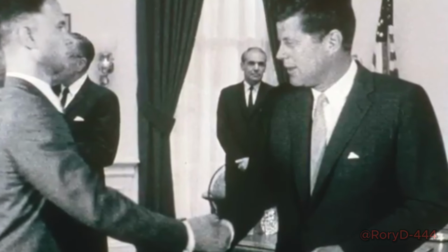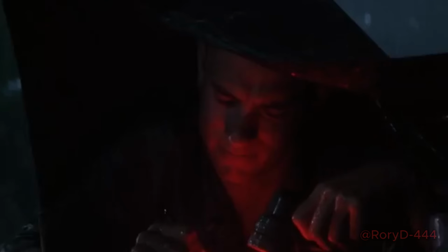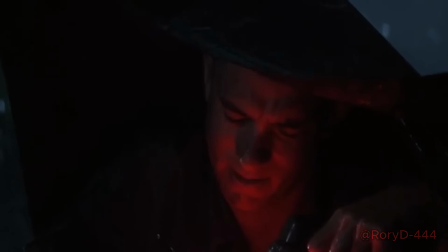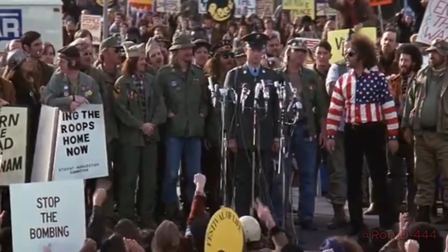The audience is drawn into the magic of Forrest's journey, knowing full well that it's fictional, yet still captivated by the seamless integration of these key moments into the character's life. This next one may not seem like much on the surface, but there is a deeper meaning here.